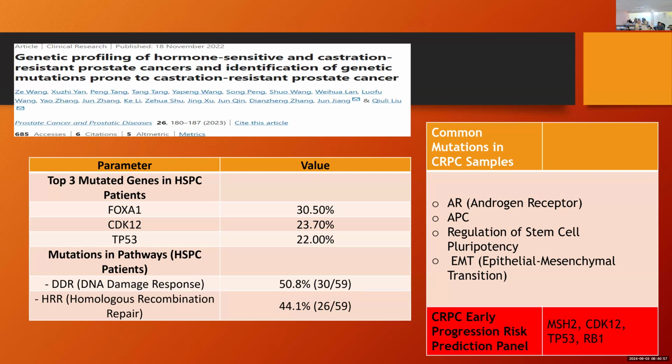The common mutations in the CRPC samples were androgen receptor, APC, regulation of stem cell pluripotency, and EMT transition. CRPC early progression risk prediction panel included genes MSH2, CDK12, TP53, and RB1.